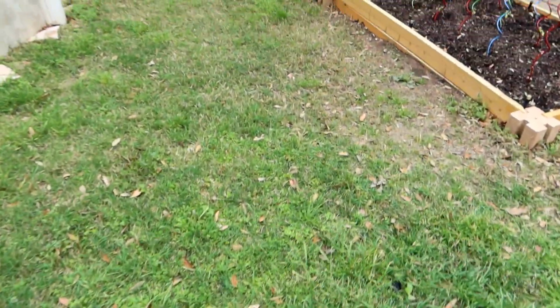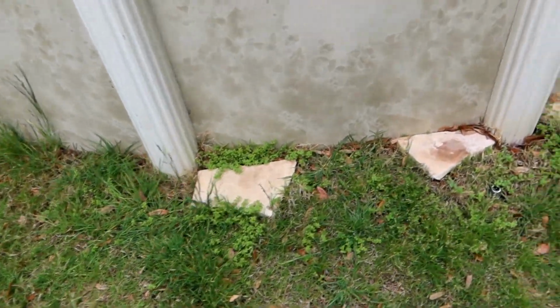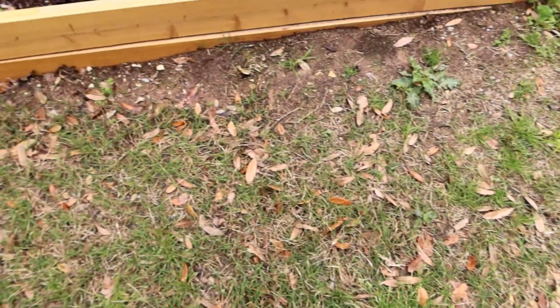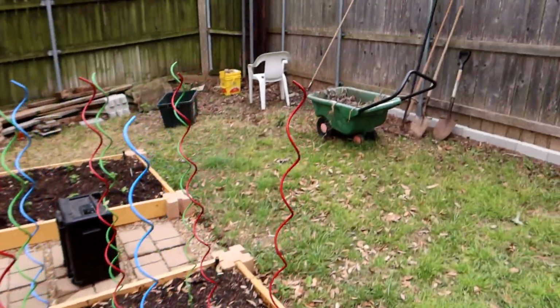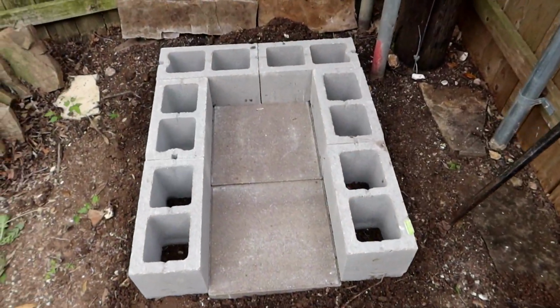And there's a couple of them along the pool here, and I think there's even a couple of them buried in here somewhere. But I haven't really seen a whole lot of them back here, and it makes me wonder how many of them are buried. So I've got the base assembled now, the base and the walls.